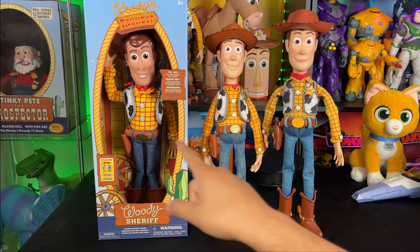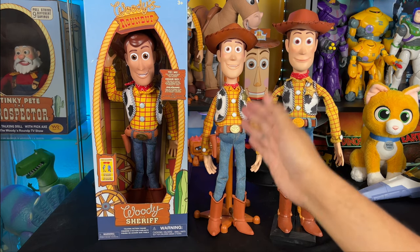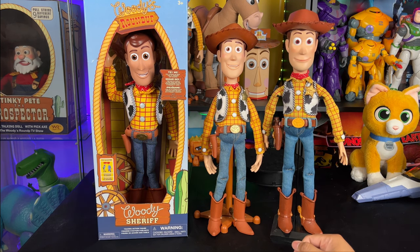I personally think they're in order of what I like. Disney Store is third place. This Toy Story Collection is second place. And this is my first place because this was a personal labor of love. Definitely something I always wanted.